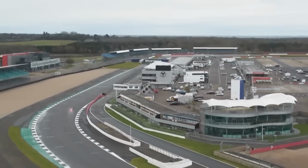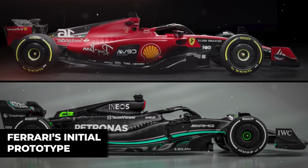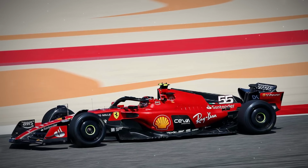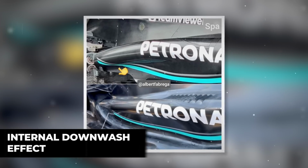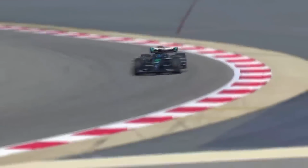The next sidepod iteration is intriguing since it appears to be inspired by Ferrari's initial prototype, which was abandoned during the Spanish Grand Prix, with a jagged appearance at the rear especially prominent. The last section of the W14 sides now features a more prominent internal downwash effect, with a double downwash effect in the side profile. Another feature, in addition to the one at the belly intake, has been installed.